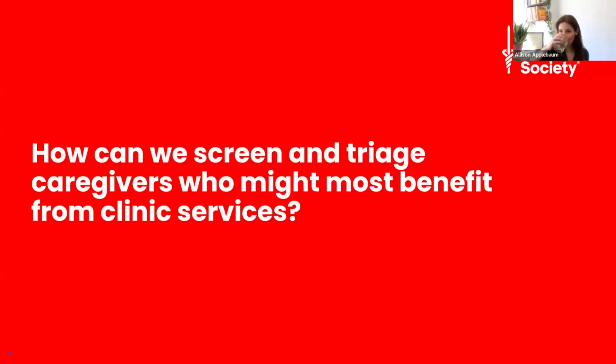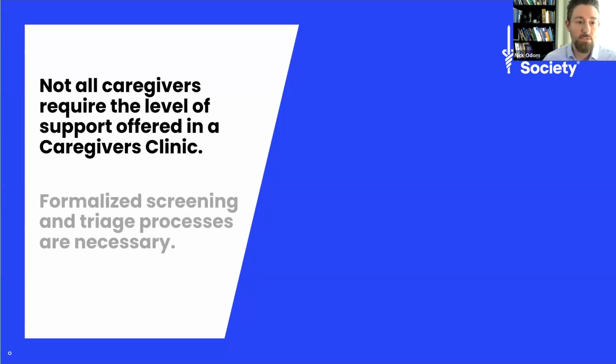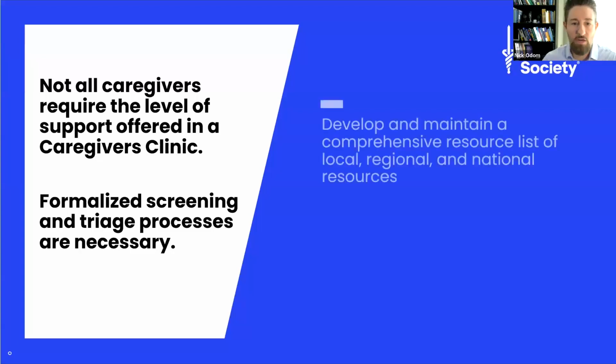So how can we screen and triage caregivers who might most benefit from clinic services? Not all caregivers are going to require the level of support offered in a caregiver's clinic. Depending on the way that you design it at your center, it may be meant for a very particular group, which you can define for yourself. And so formalized screening and triage processes are something we would highly recommend. They're going to be necessary because you want to make sure that you're getting the type of caregiver who is going to be a good fit or alignment with the services that you actually have to provide.